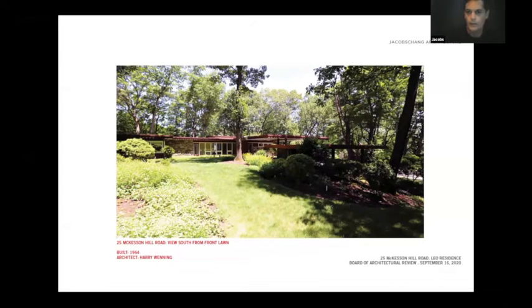And Harry Wenning, for those who don't know, was a moderately well-known mid-century architect who practiced mostly in Westchester, Fairfield County, some in the city, and did a number of homes. I'm not going to say he mostly did homes. I don't know his full body of work, but there are many of his mid-century homes that we can find in Westchester and Fairfield and in some parts of New Jersey. This particular structure is very classic mid-century post and beam.